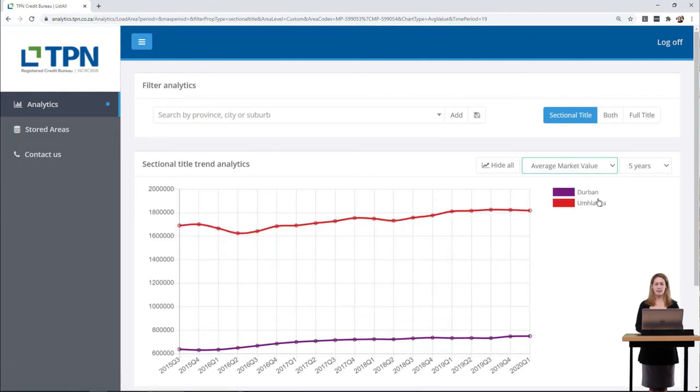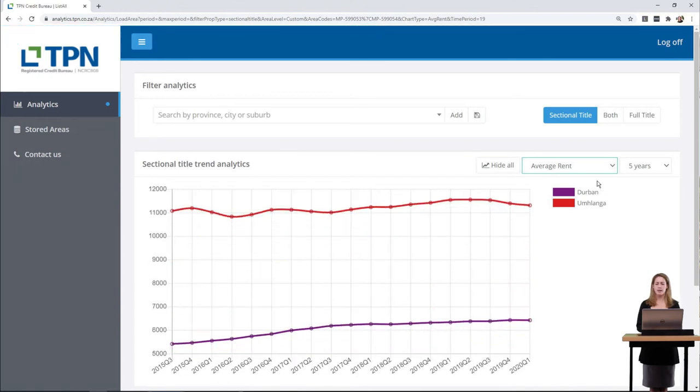And you can see that Umhlanga kind of sitting at 1.8 million rand, coming off from 1.6 million rand in 2016. So we definitely have some capital appreciation, some capital growth there. KwaZulu-Natal, 680,000, sitting at 749,000. So from an affordability perspective, an area that is still affordable. From the average rental perspective, Umhlanga properties, the rental there sitting at 11,000 rand, actually having come off a little bit of the boil there, a couple hundred rand, and Durban sitting at 6,500 rand average rental.